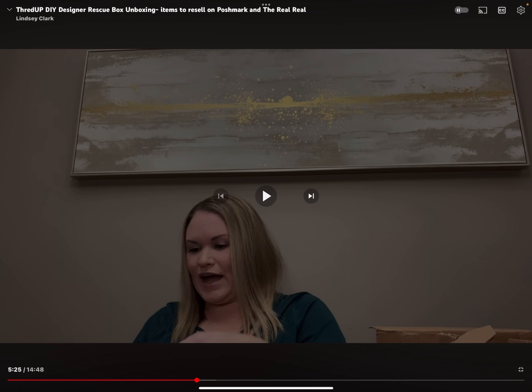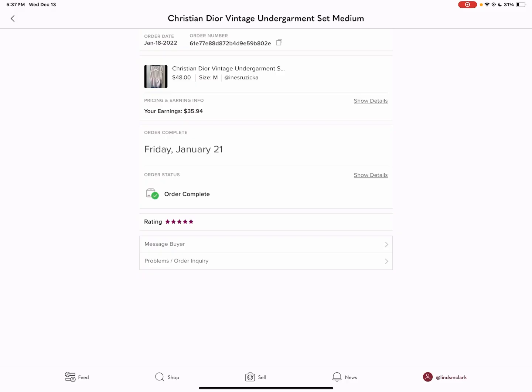This was a vintage slip and camisole set from Christian Dior. I believe it was from the 80s or something like that. Comps weren't super high on it, but I did sell it on Poshmark. It did get quite a bit of interest on my Poshmark page and eventually sold for $48. So my earnings was $35.94, the same as the Longchamp. Let's see what else I got in the box.